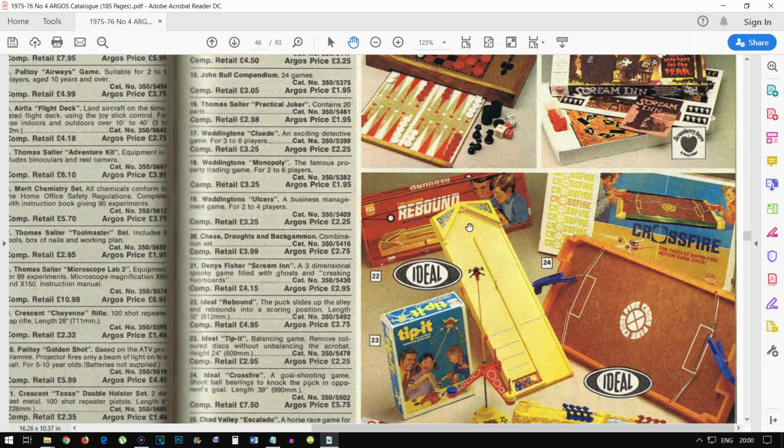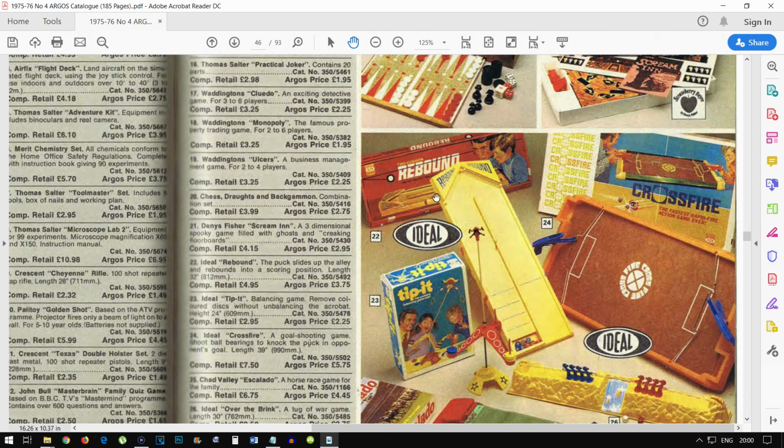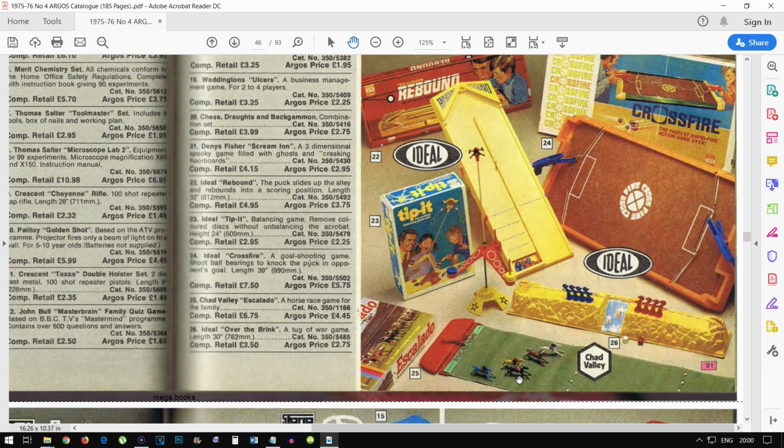Again, I covered Rebound and Crossfire in a previous video. Yeah, brilliant games. Absolutely brilliant. I remember Rebound more than I remember Crossfire, but Rebound was great fun, and Crossfire I remember, and it was great fun, and it looks even more fun now, to be honest. I think I'd definitely give that a go. I think we had the horse racing game before, Escalado, yep.